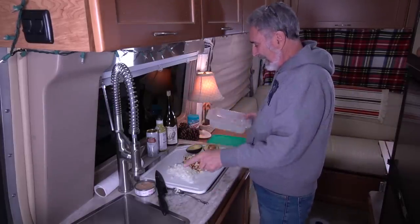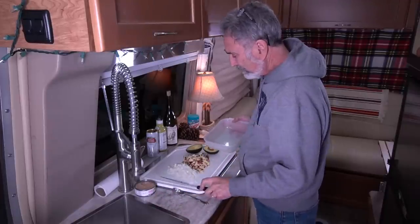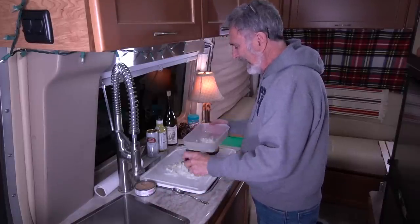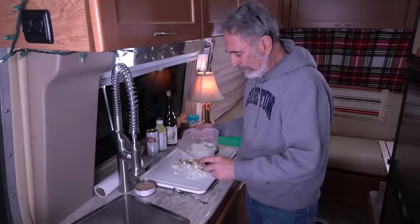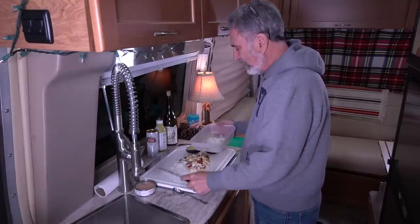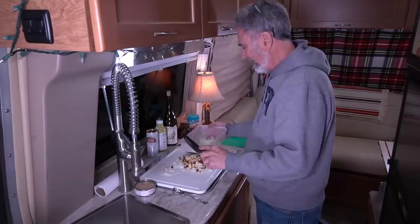Now, you got everything diced. Now you gotta find a way to get it into this container. We call this a vessel. You need to get everything into this vessel. All right?